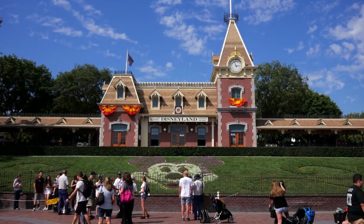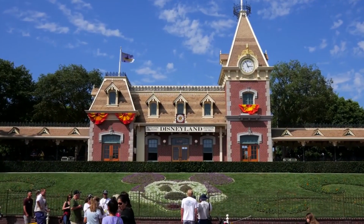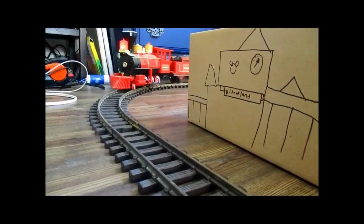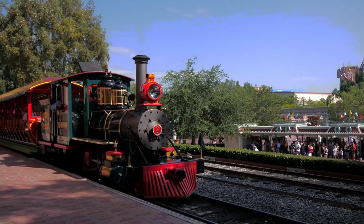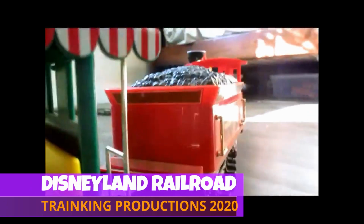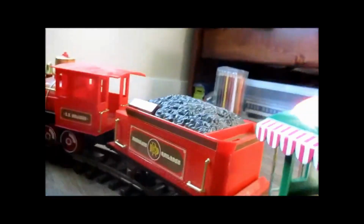Well, let's head up to the station and catch the railroad into the parks. What do you say? Well, I hope we get engine number one, the original CK Holiday. YouTuber Train King Productions put together a fun trip on the Disneyland Railroad. As we head over to the New Orleans station, we want to give a huge shout out to the Train King Productions for helping us dig up the content for this video. Thanks a lot. Let's listen to the train announcements.